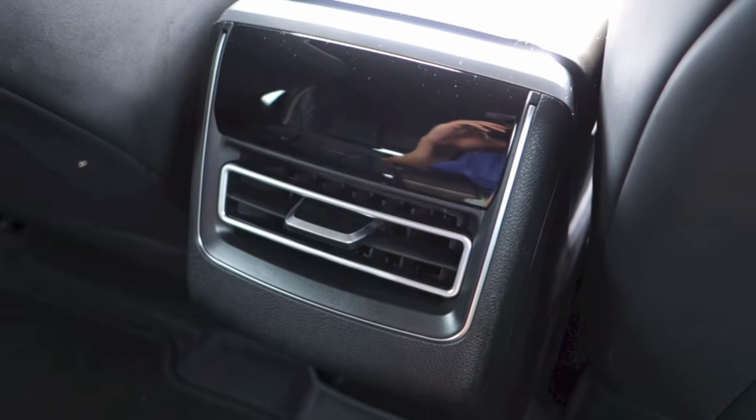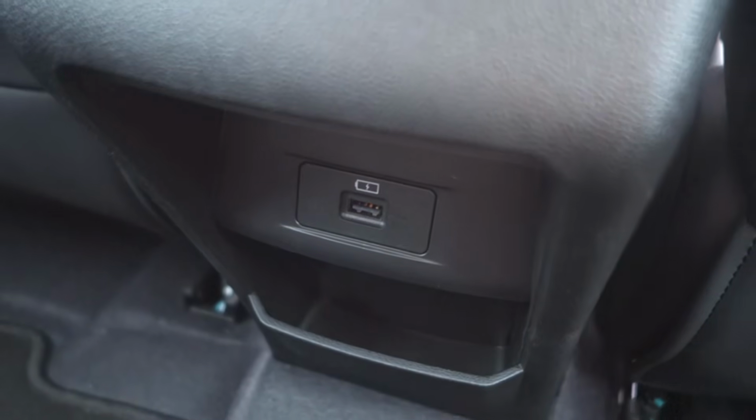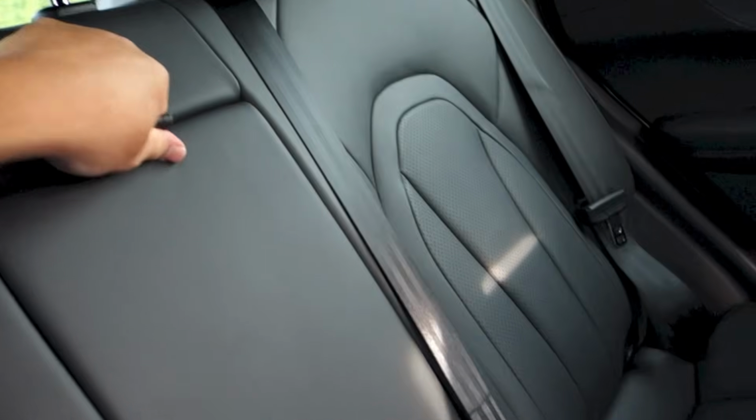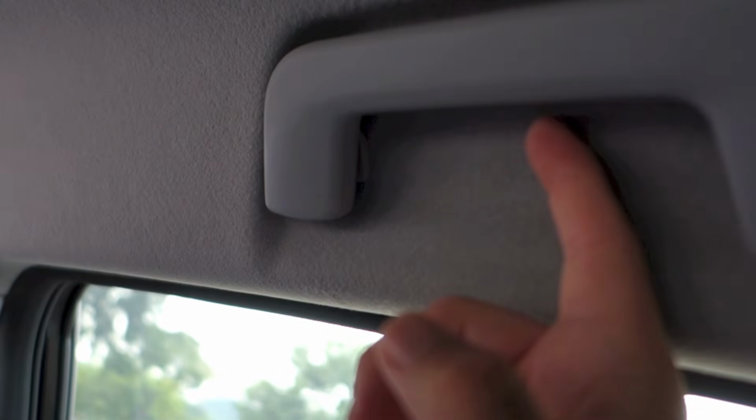Single rear aircon vent in the middle, with a USB-A port down below for charging, and right at the bottom is a bit of storage. Rear center armrest with cup holders, and right above, for both sides at the back, are grip handles.